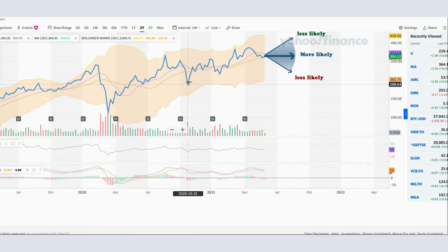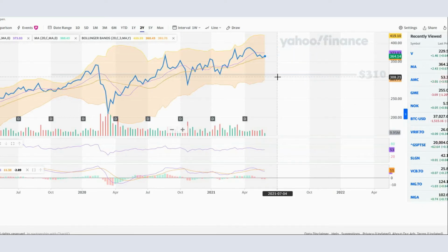And even if it drops really low, like here, you can see how before it just bounced right back up. So I'm not too concerned about hitting that point. So I think 310 around here, that seems to be a good price. It's right around the bottom of the Bollinger Bands.